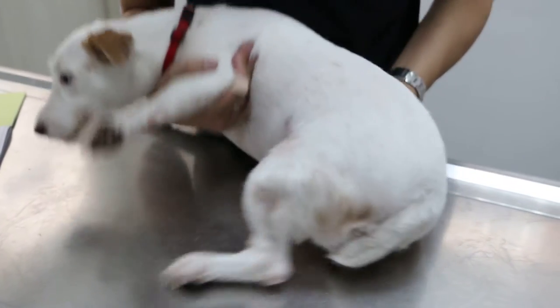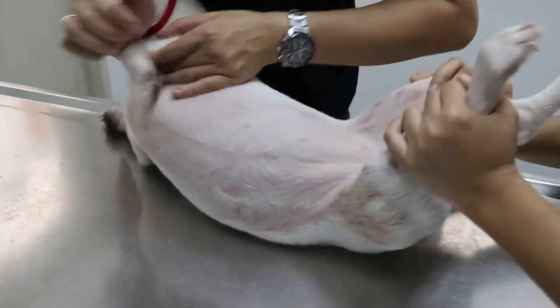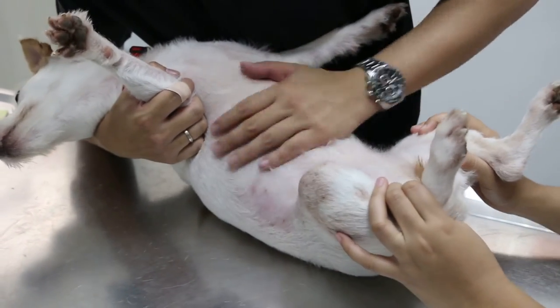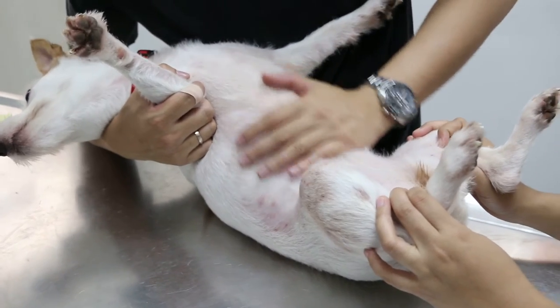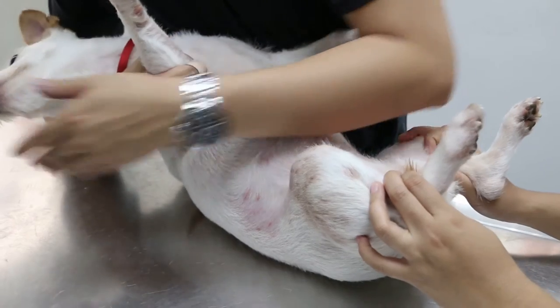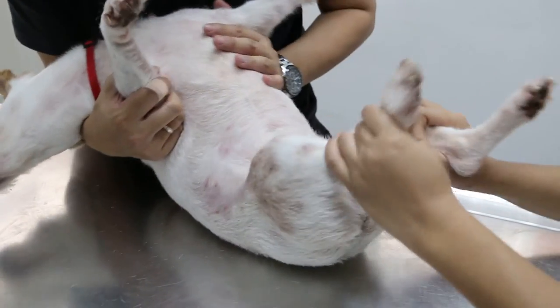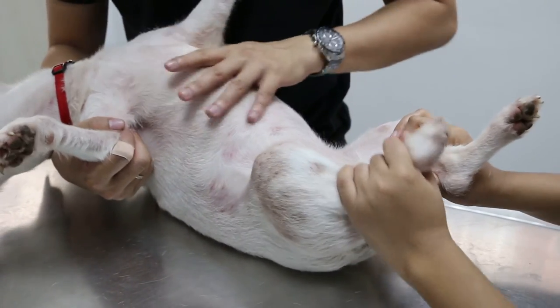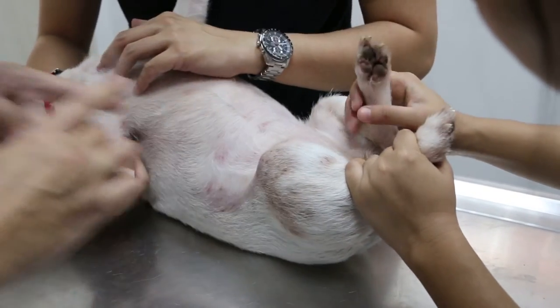I check for the ringworm. Okay. Don't worry. So look for the ringworm, the red color one. The red spot. Have it? Here, the neck also has. Not the new one, this is the old one. This one? The new one.